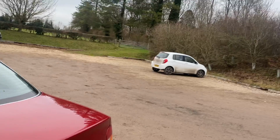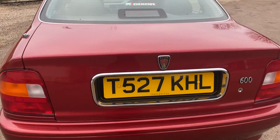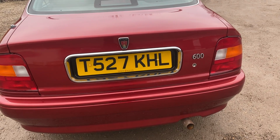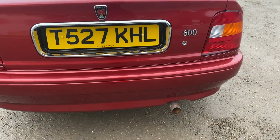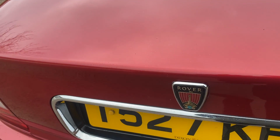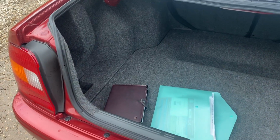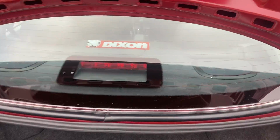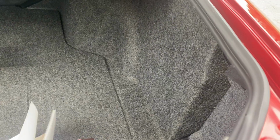Now let me show you the boot space. And one of the other wonderful things with this car is the absolutely extensive service record. It comes with 3 keys, and in fact one of the keys, the red key, has never even been taken out of the packet. You'll notice that it's a Dixon Rover here and here. It has its supplying dealer number plates, and there's the sticker in the back of the car, which is really nice, especially if you're interested in the showing circuit.